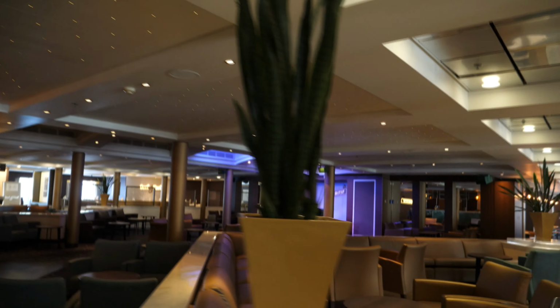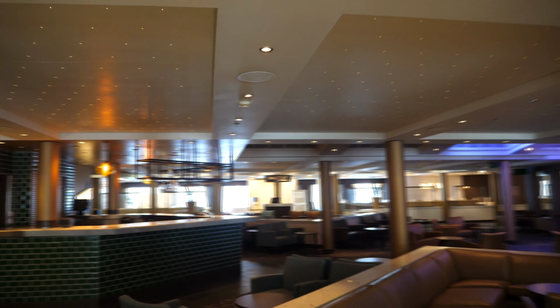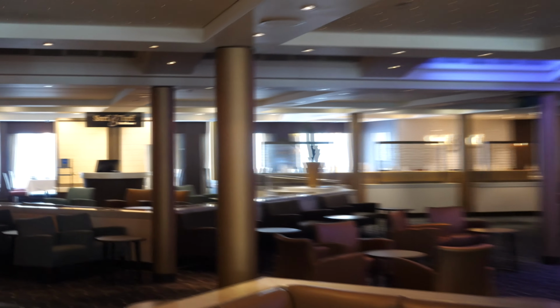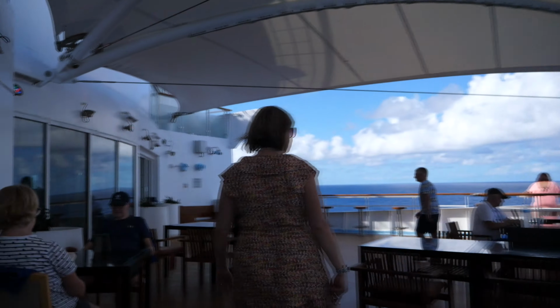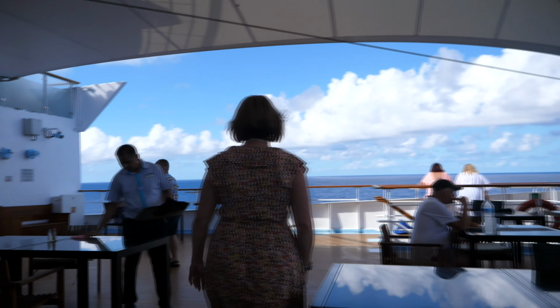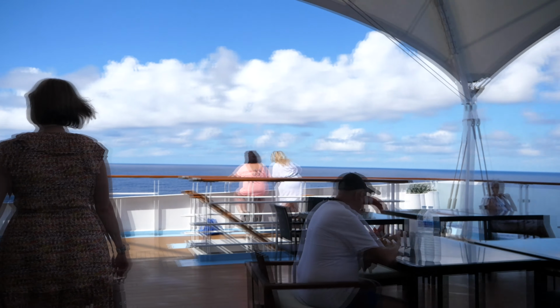So this is midship, there's that again. This is where the two main, or more popular, a la carte restaurants are. Over there is Surf and Turf, £35, well worth £35. This is Corala, that was more of an Asian inspired thing. And then we have a buffet, pretty standard buffet for a cruise ship. And out behind it, you can see they had an outdoor eating area at the back of the ship where you can sit and watch the ocean go by if you'd like.